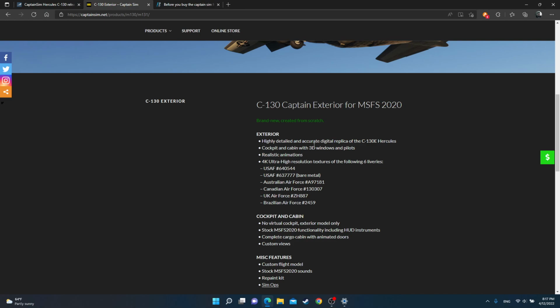When you read the website, it first tells you that it's a highly detailed and accurate digital replica of the C-130, cockpit and cabin with 3D windows and pilots. But that's under the exterior section. If you look under the cockpit and cabin section, it tells you that there's no virtual cockpit, exterior model only. And the miscellaneous features say that it also has stock MSFS 2020 sounds.